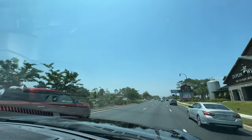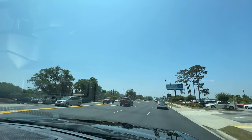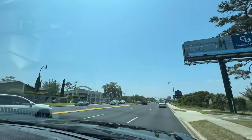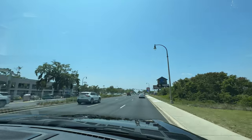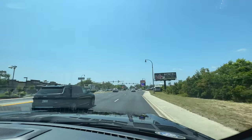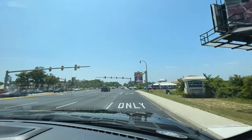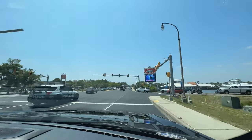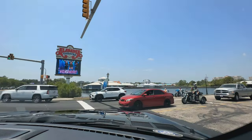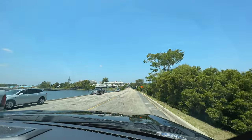Duplin Winery. That gets a lot of business. A lot of people come up to Duplin Winery. I guess that's how you pronounce it. So here we go. Thunderstruck, America's AC/DC tribute. I'm not a big tribute fan. I'd rather see the real band. But all right, so we're going to make a right here into Barefoot Landing. And if I remember right, I believe this is one of the epicenters for Bike Week. They usually have festival stuff set up here. So let's see if that's the case.